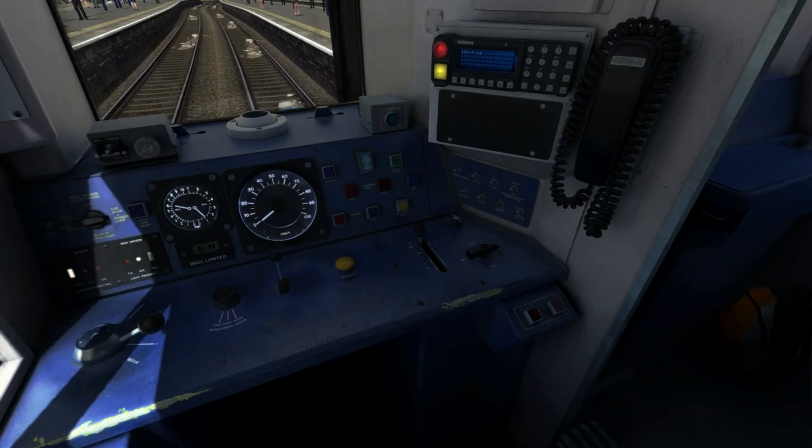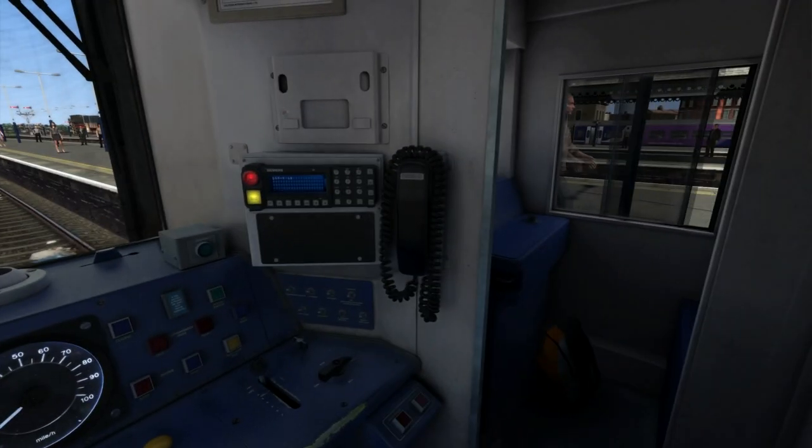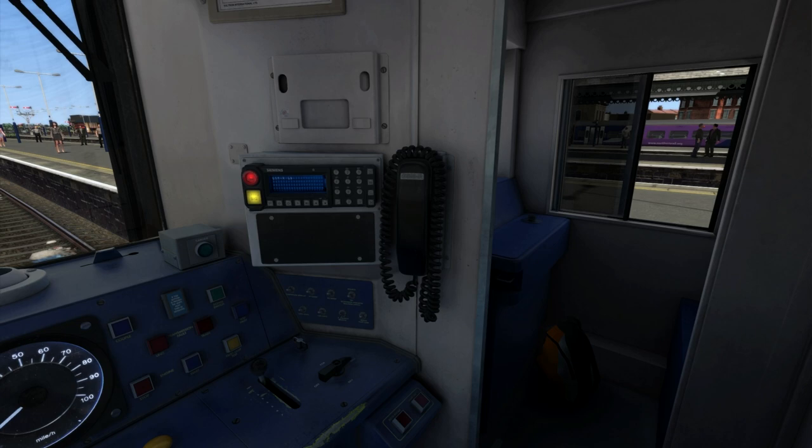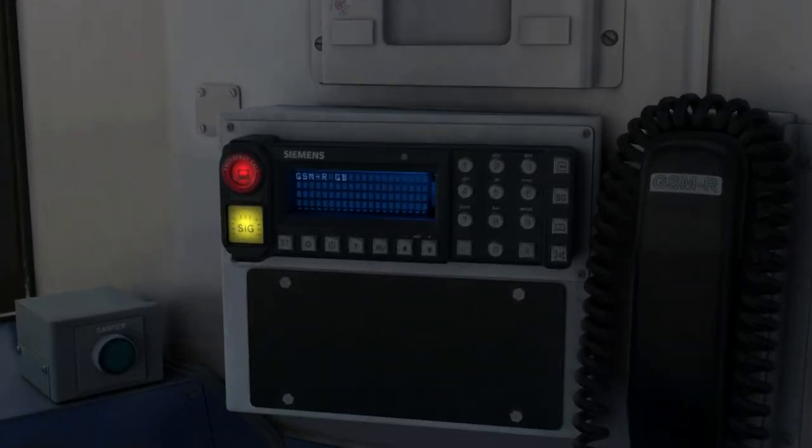The next thing I'm going to do now is just open the window, because I prefer the sound of the train with the window open. You can much more clearly hear the engine. You can also hear the noise of the air rushing past. Now I'm going to quickly set up the GSM radio system here. So I need to press the data entry key, which is at the top right.